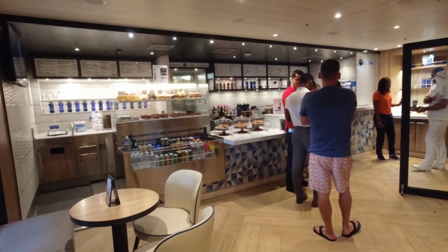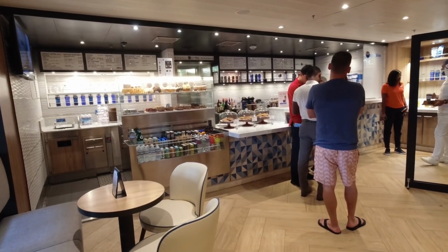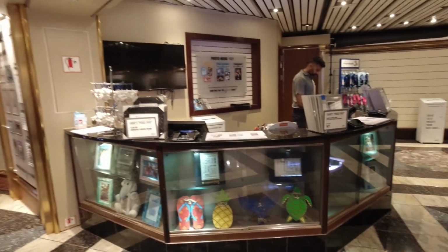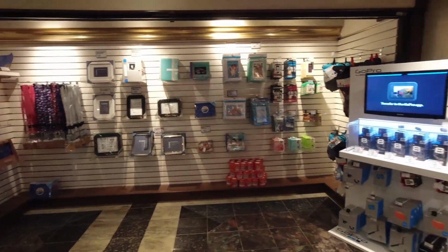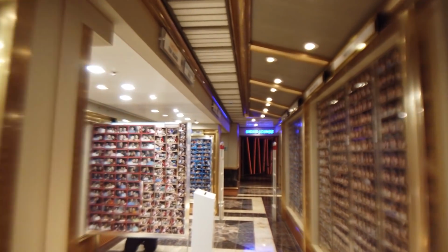Next up is JavaBlue, where you can get your caffeine fix with Carnival's hot and cold drinks, as well as baked treats. Overlooking the atrium is Pixel's Photo Gallery. This is where you'll go to view and purchase the beautiful pictures that the Carnival photographers have been taking of you throughout your cruise. Pixels also sells a wide range of cameras, accessories, frames, and scrapbooks.